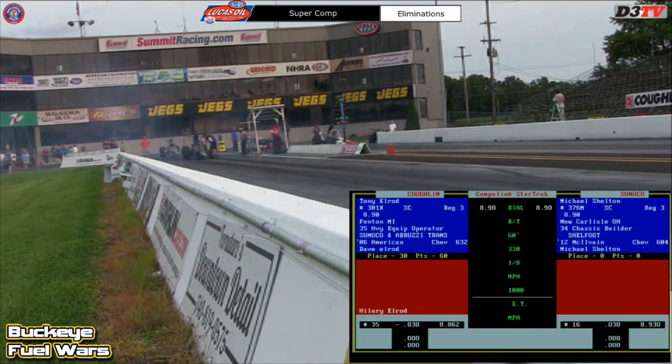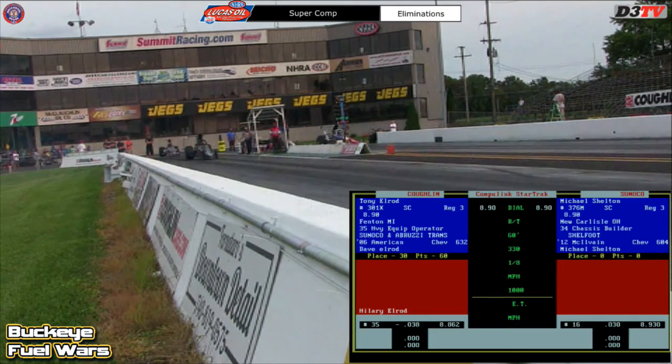Tony Elrod from Fenton, Michigan is in the left lane. Right lane, Michael Shelton, New Carlisle, Ohio. That's the Shelfoot car in the right lane, McIlvain chassis, 604 cubic inches. Left lane, Tony Elrod, Fenton, Michigan. Sunoco and Abruzzi transmissions. American chassis, 632 incher. Second round of eliminations for Super Comp. Should be 20 pairs.